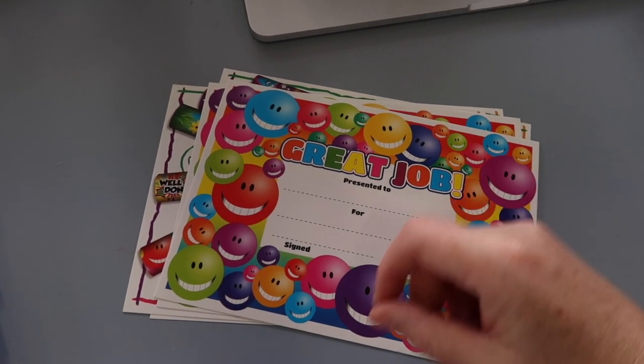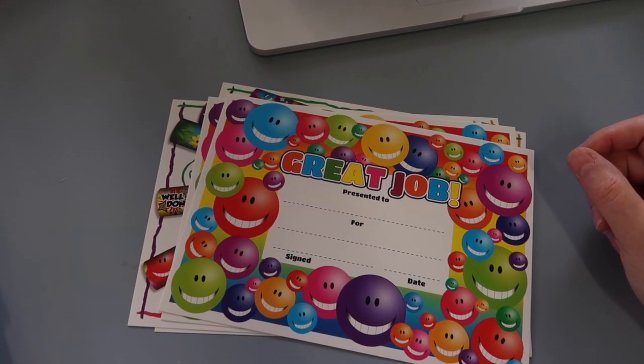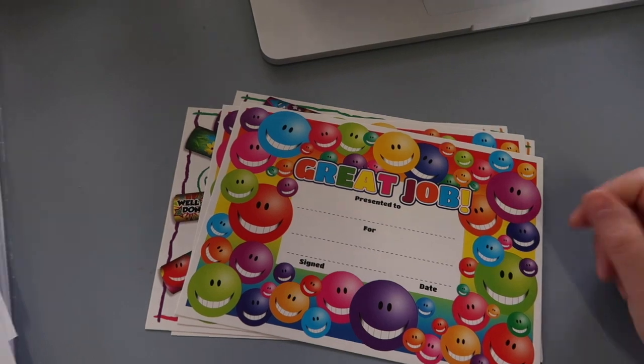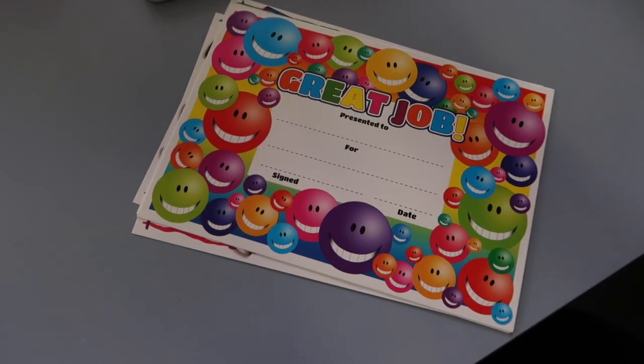And I can just quickly grab it and I think, oh goodness, I haven't noticed little Tommy doing the right thing. I've still got a certificate and it's been a while. So by writing their names on, you'll know who you could try and catch as well. So yeah, that's another tip that I use, particularly at the start of the year.